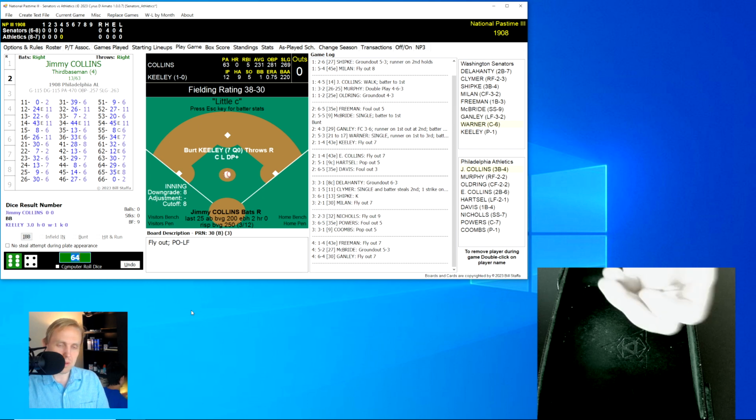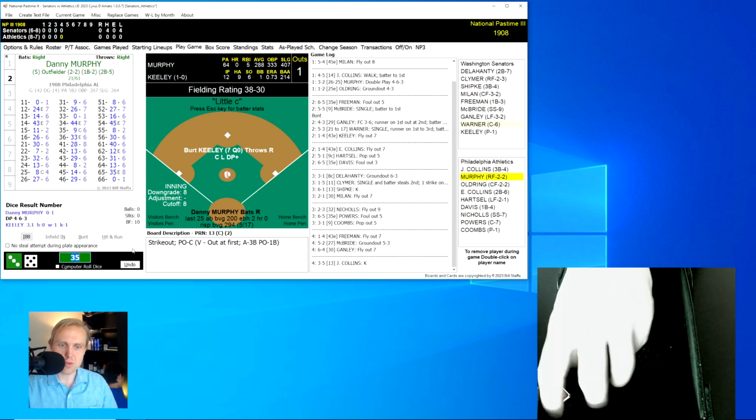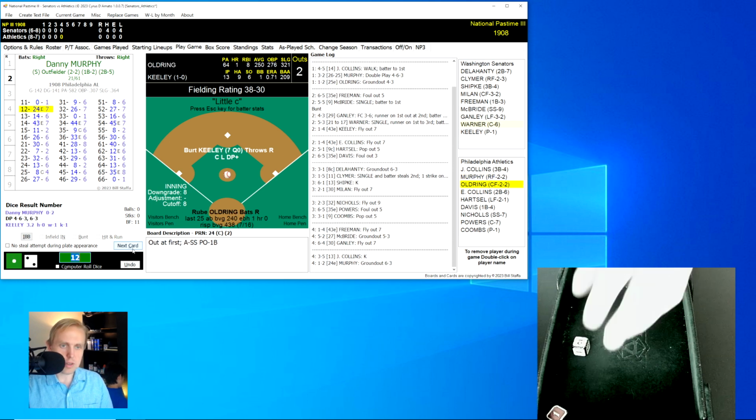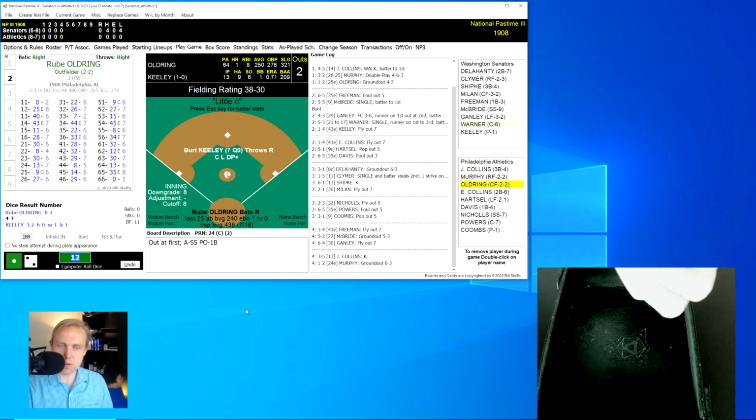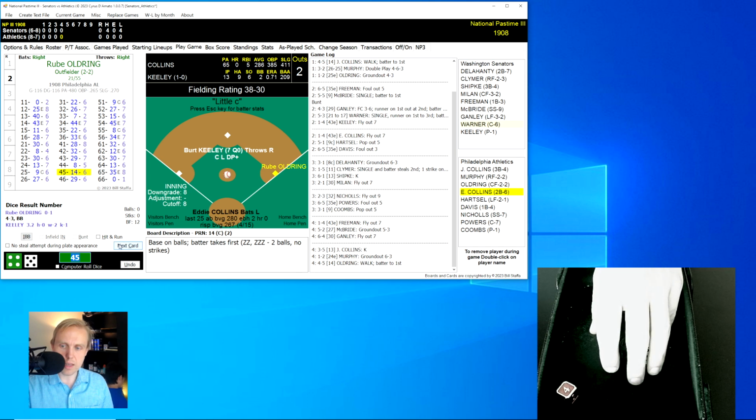We go to the bottom of the fourth. Jimmy Collins up there now rolls a 35 for a 13. There's a strikeout, number one for Bert Keeley. Here's Danny Murphy, and he rolls a 12 for a 24. It's a ground ball over to McBride. The shortstop has it and throws to first for the out, two away. Rube Oldring now rolls a 45 for a 14, and that might be the first.